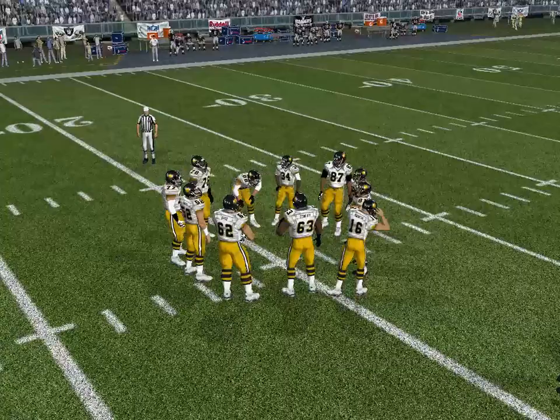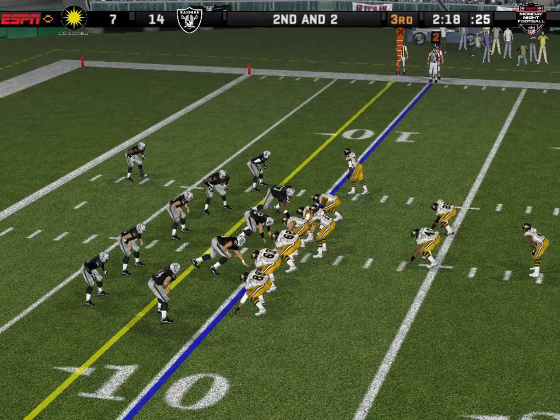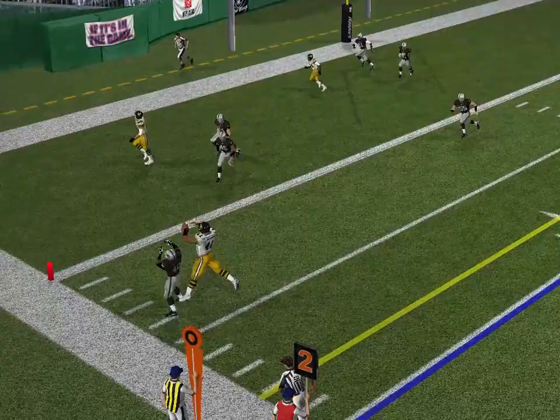Get it up. From the start. Check it. There we go, D. He gets the carry. Fakes the handoff, throws it, jumps, and he has it. He dives, touchdown.